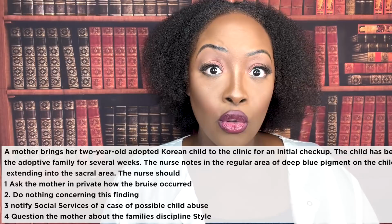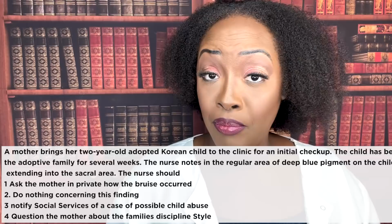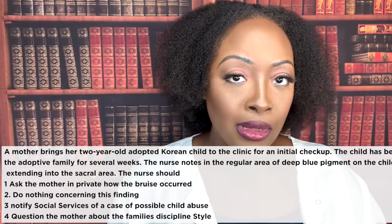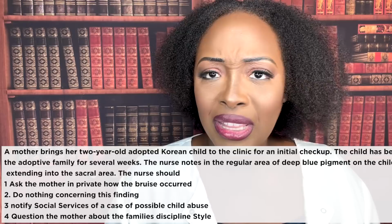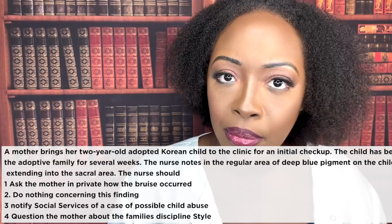So let's look at the wrong answer choices. We have 1, ask the mother in private how the bruise occurred. That's false. Again, guys, it said pigment, not bruise. And remember, bruise, that results from bleeding. That's not what's happening here. And by the way, guys, even if you suspected abuse, right? Would you ask the mom in private how the bruise happened? Would you even let mom know that you suspected abuse? Absolutely not. You're not going to tip her off. Wrong.